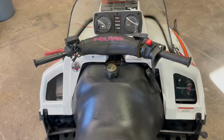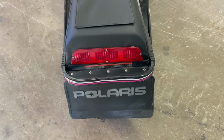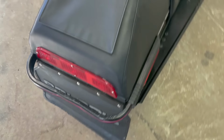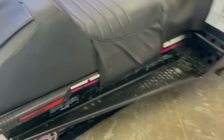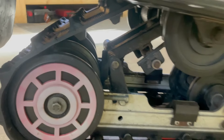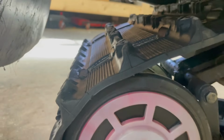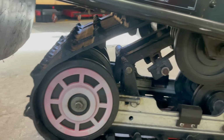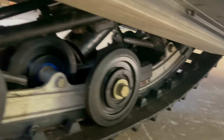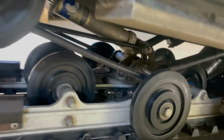Tank hasn't been faded. Bars are straight. You know, original back flap. Rear bumper had a few little bumps here and there. Underneath. Track's in good shape. I wish it was a little bit of a deeper lug, but this thing's mostly going to stay on the trail. So I'm not worried about it right now. Maybe we can change it out down the road. There's the skid. Nice shape.